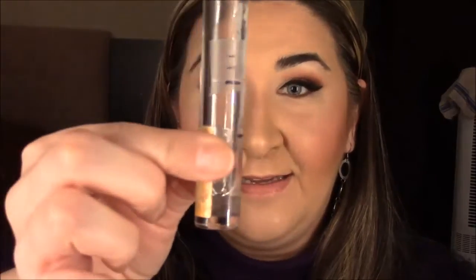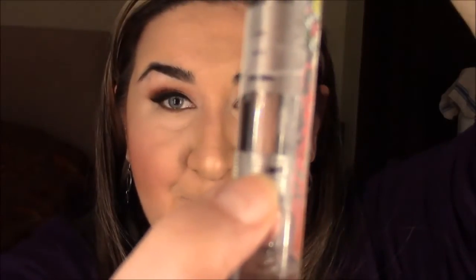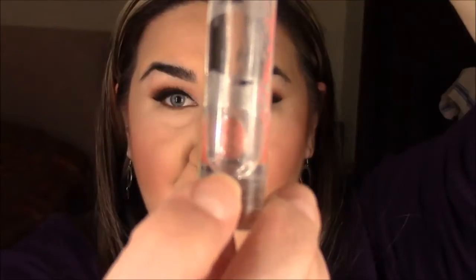I just want to show you guys again all my empties. Oh, I also finished this roller ball from my last project pan. So I don't even think that's in here. Oh, it is in here actually. I didn't even show you guys this. It's in my Project 50 pan, and I didn't even show you. I finished this completely up. So my progress was right here, and I used all that. So it's gone, and I'm really excited about that.